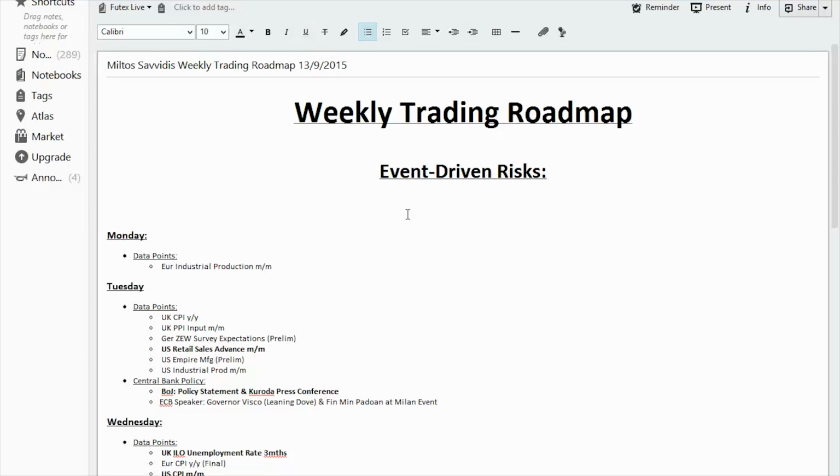for what could be quite an eventful week. So starting off with Monday, we've got the European industrial production. Not traditionally a very volatile figure, but really the only figure on the day. I'm not going to be putting much risk allocation on Monday just because there's a lot more to trade during the rest of the week.